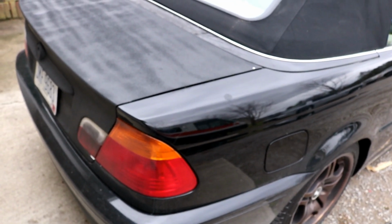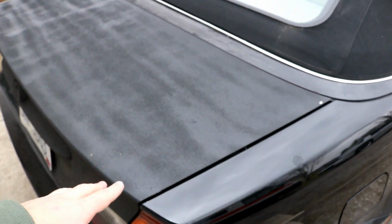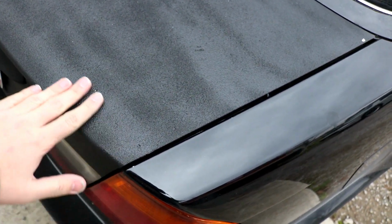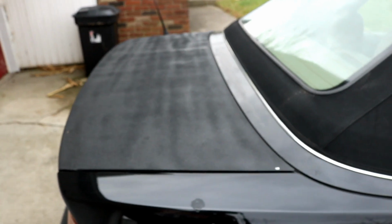Focus, camera. So, scratches going around the wheel well. This is the weirdest part. The guy who had it before me plasti dipped or used bed liner, I don't know, on the trunk lid, and it looks like crap completely. I don't know what was going on there.